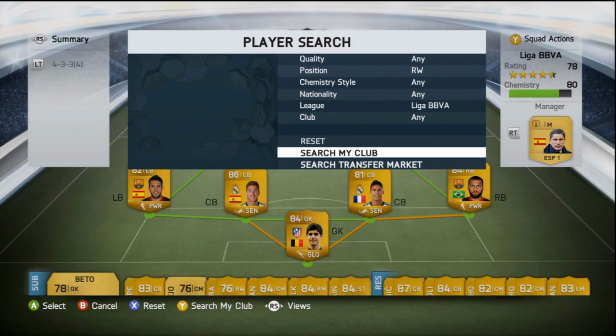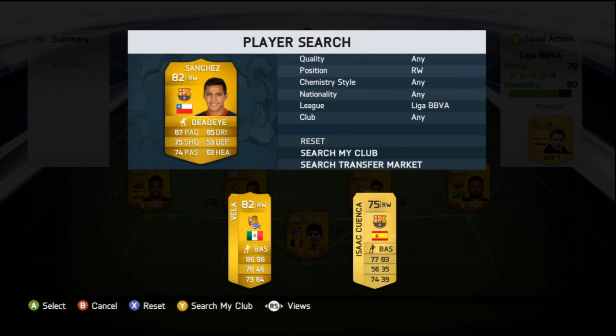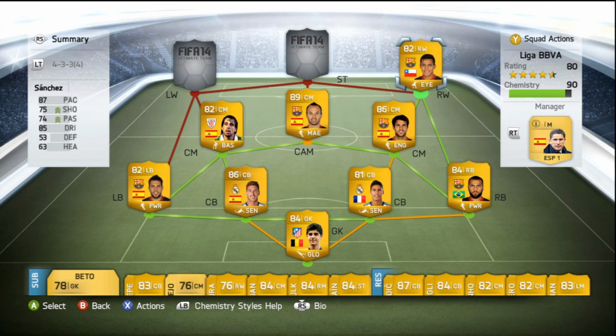He doesn't go for a whole lot, so he's obviously going to be relatively expensive because he's a popular center midfielder in La Liga. But guys, just try him out for me. Let me know what you think of him.